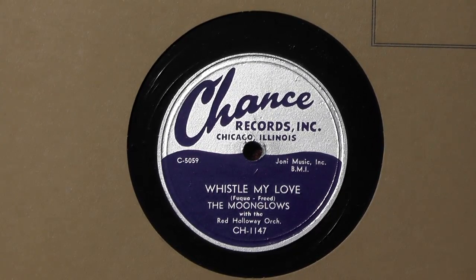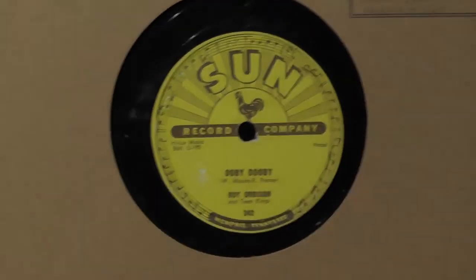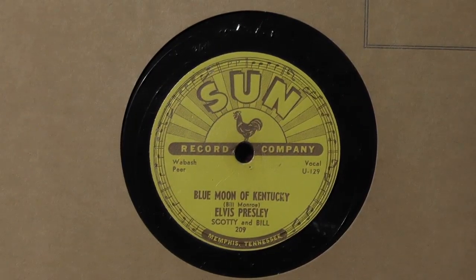7677 on Chance, the Moonglows. $250 minimum bid on that one. Aristocrat with the Nighthawks, lot number 7686, $50 minimum bid. Black Angel Blues. Another Sun recording by Roy Orbison, Ooby Dooby. $100 minimum bid. And here is a Sun by Elvis, Blue Moon of Kentucky. 209, very first record by Elvis. $500 minimum. Lot 7722, E minus condition.